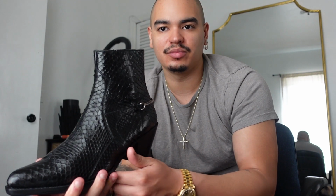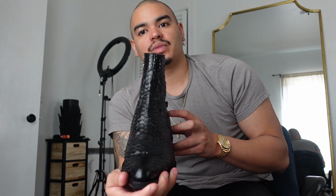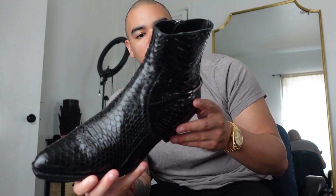I didn't get a chance to try them on, but also the Python was very shiny. I didn't really like the look of that on foot. It looked a little bit too patent leathery, and I didn't like that look on that boot. With this one, I feel like it's a little bit more of a matte finish, even though it does have a little bit of a gleam to it.